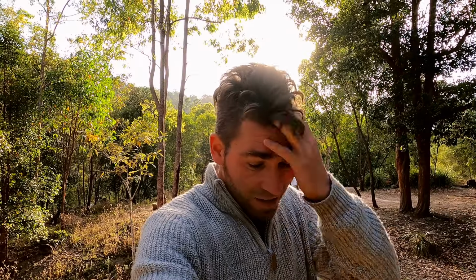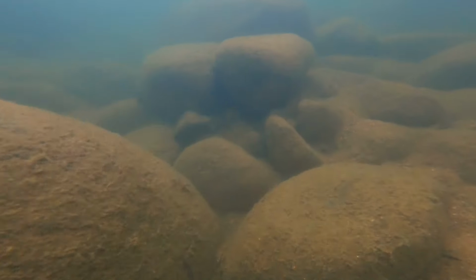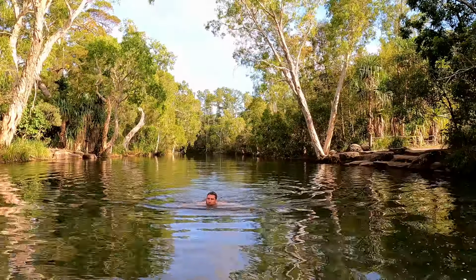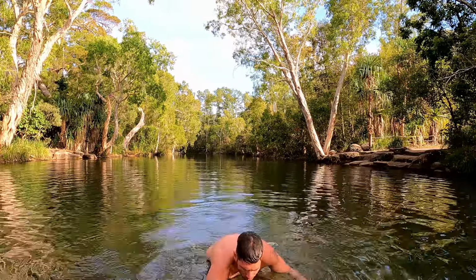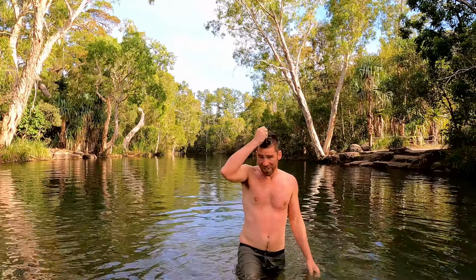Morning, trackers. And as you can see, I have some wicked bloody bedhead. So I'm heading down to the creek for a swim to fix this up, and I'll see you guys down there. Absolutely specky, guys, and bedhead fixed.